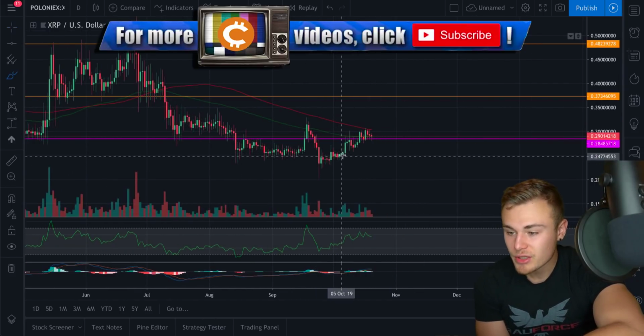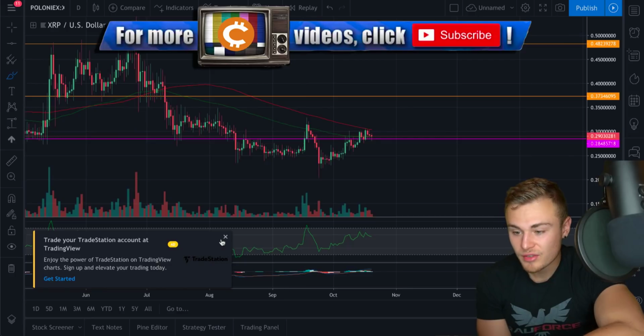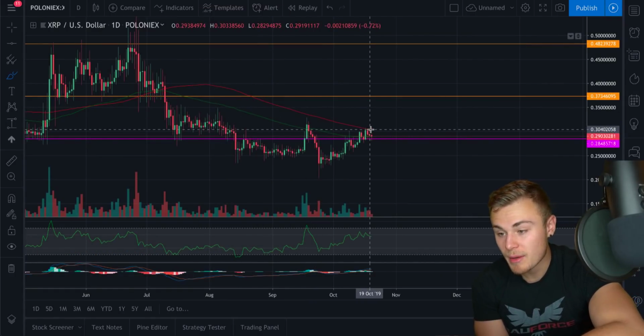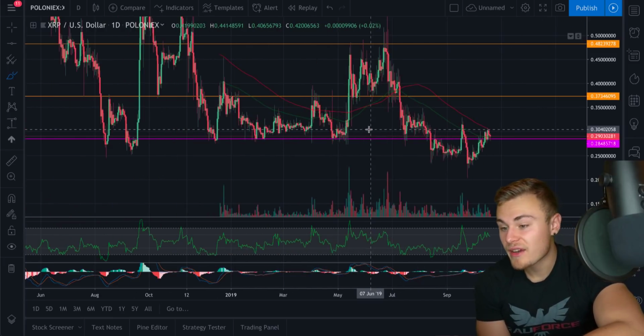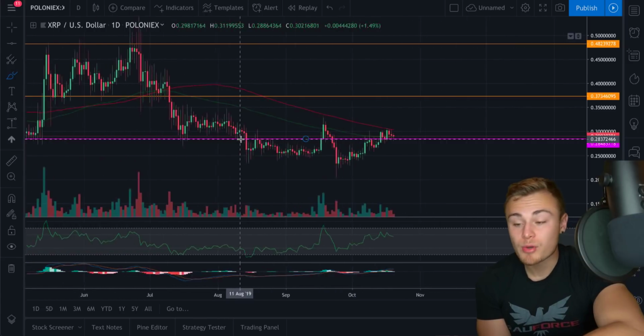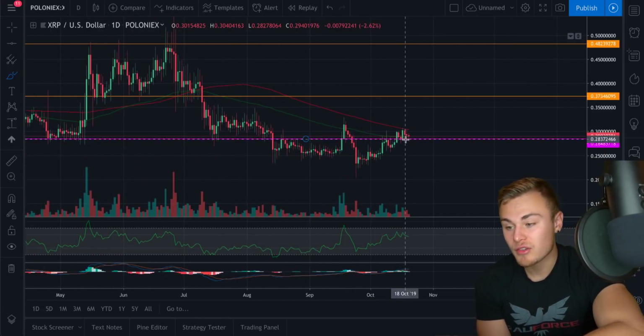XRP looks great. I really loved that we saw that rejection from our high-low MMA, and then immediately fell and caught right back up to it. That is a huge play. The fact that we're trading right now above a resistance that has not been broken for quite some time now is huge as well.